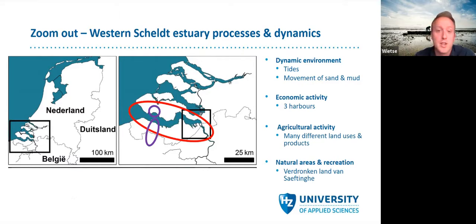At the same time, there's also a lot of economic activity. There are at least three main harbors. On, let's say, the land side, there's also a lot of agricultural activity with many different land uses and also different products that are being produced. And there's, of course, also a range and a diversity of natural areas and recreation opportunities. And I think one that is really close to the Hedwige-Prosper is, of course, the drowned land of Saeftinghe. That's quite a unique area, of course. So there's a diverse range of stakes and also uses of this Scheldt area.